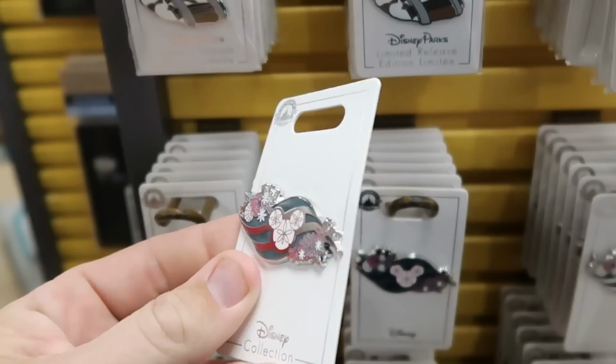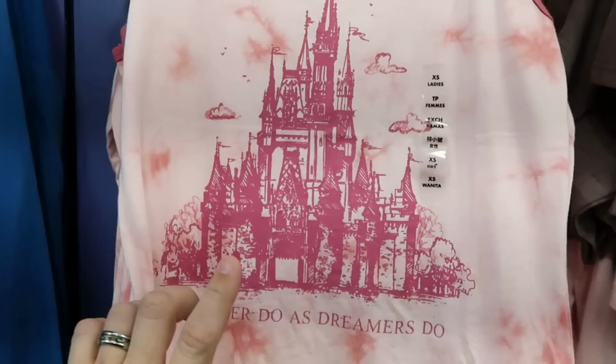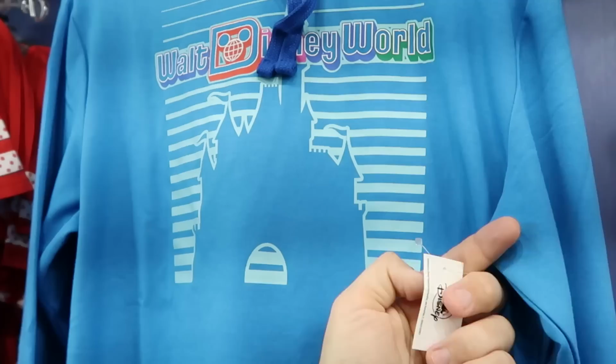Over here is a new women's tank top. Look at this, Dreamer Do as Dreamer Do. You have a Cinderella Castle right there. These are only $12.99, originally $37, so that's really cool. And Brandy points out a really fun soft crop top over here, like a classic Walt Disney World there with Cinderella Castle.